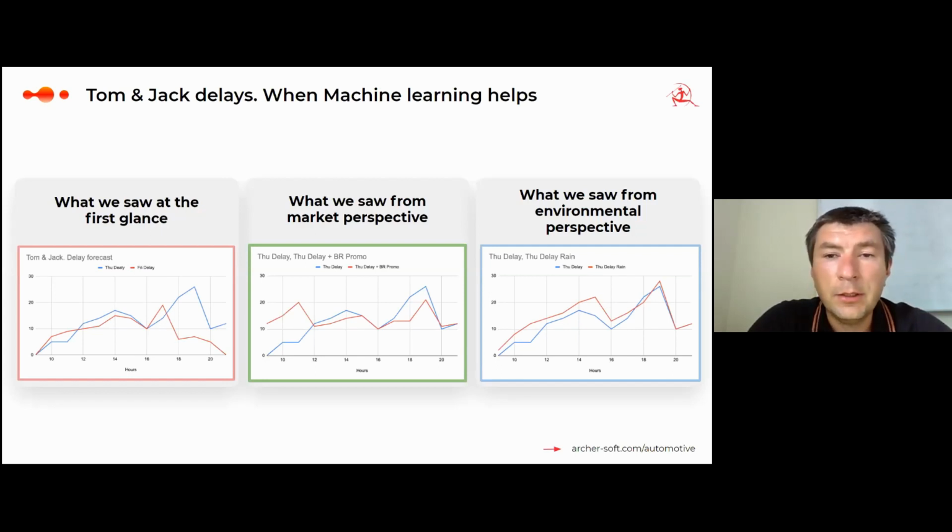And another insight was that environmental factors may affect us. For instance, as I mentioned before, our delivery area is coastal, and rain or snow may affect transportation across the whole area. And we found that when it's rainy, the amount of water is increased, and we have to take this into account as well. And our model got another environmental factors.